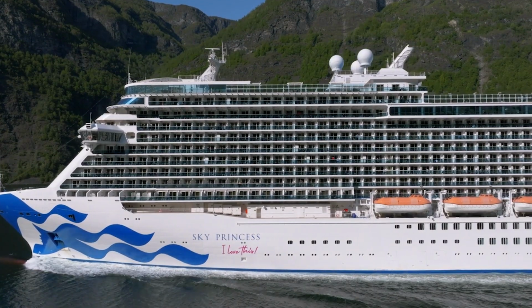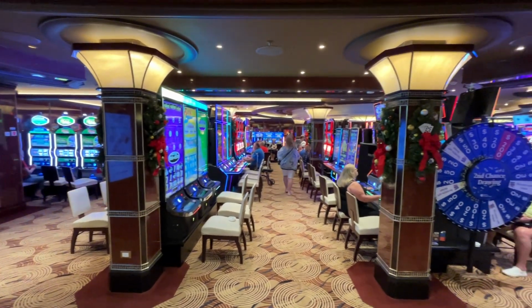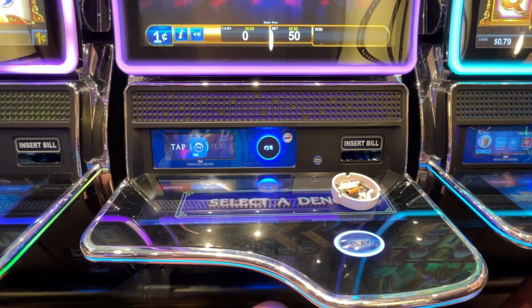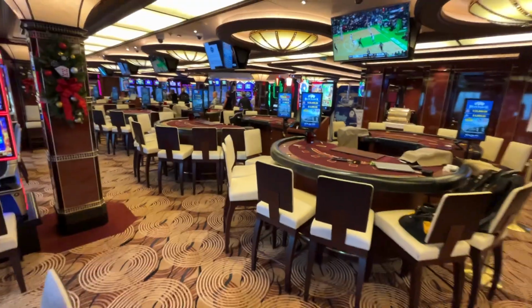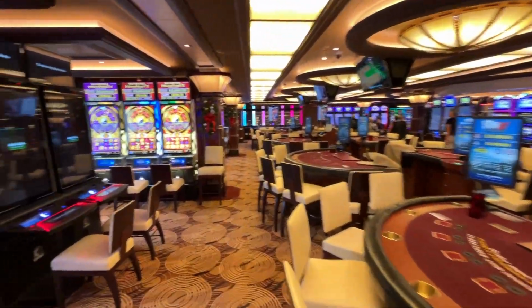Today I'm going to review my casino experience on Sky Princess and give you a full tour of all the slot machines. Although the size of the casino seemed on par with other world-class ships, the setup was very different, with smoking allowed at 3/4 of the slot machines, where it's usually half on the other Princess ships I've been on. Only the tables and the row of slots on the starboard side of the space were non-smoking.